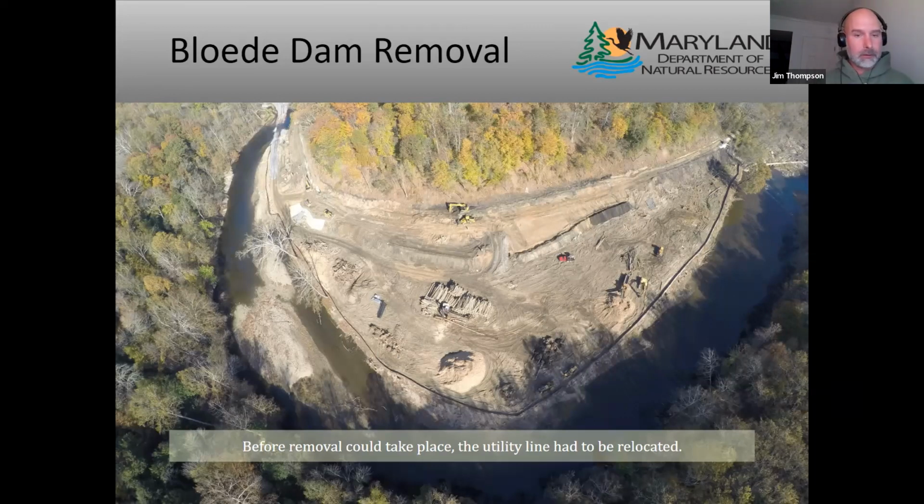And there was a concern that once the sediment eroded out, the sewer line could be standing in midair, and essentially had 10 feet of area underneath it. And this was a 42-inch supercritical sewer line that had to be relocated before the dam could be taken out. And that took almost a year to do, and was a considerable part of the money for the project.